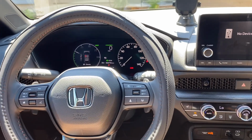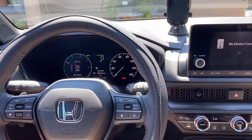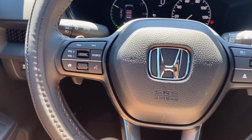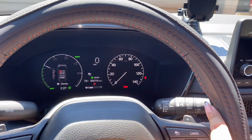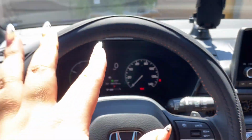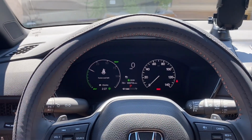This is what the steering wheel cover looks like. I think it's fine, but see the detailing? And honestly, it's not even red. It's like a light orange, and my sister made me realize that, and I hate it even more. But yeah, this is it.